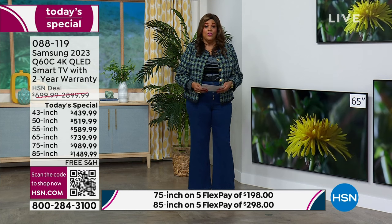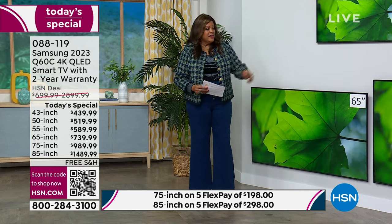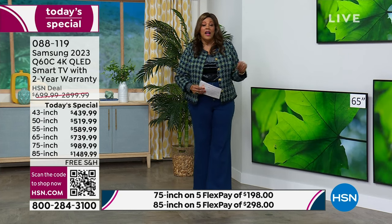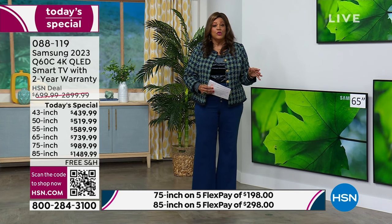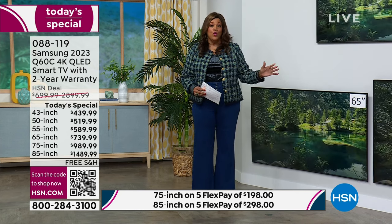You have until January the 31st. Use the QR code. It puts you to the front of the line because that 75-inch and 85-inch, I guarantee you by this evening, is going to be close to selling out. And the reason we beat Samsung is because our quantity is low right now.